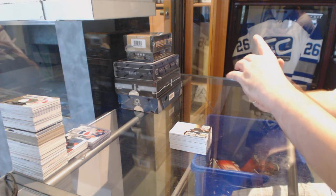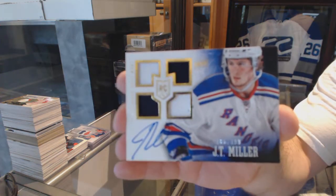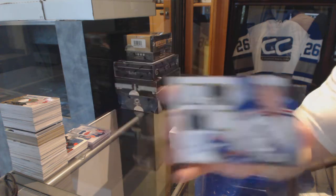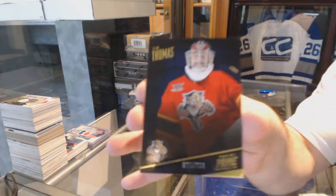For the Rangers, quad rookie jersey auto to 199, JT Miller. And for the Columbus Blue Jackets, to 299, Tim Thomas.